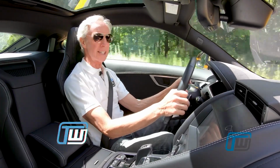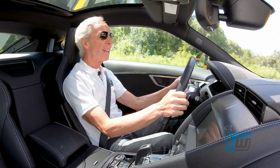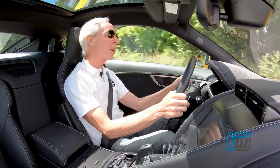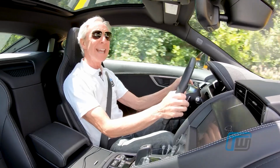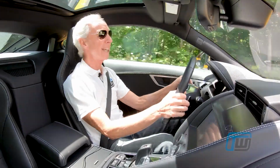Let's just skip to the good stuff. This car has a 5-liter supercharged V8, 575 horsepower, 516 pound-feet of torque. It accelerates from 0 to 100 kilometers an hour in 3.5 seconds. It has a top speed of 300 kilometers an hour, and it has an exhaust note like it's shooting flames out of its quad tailpipes.